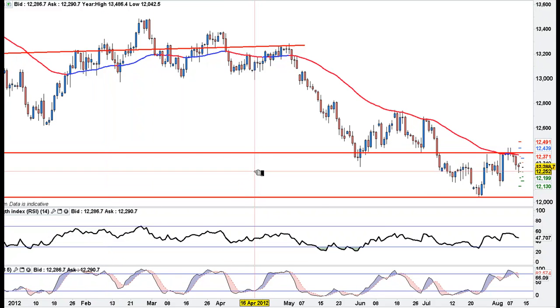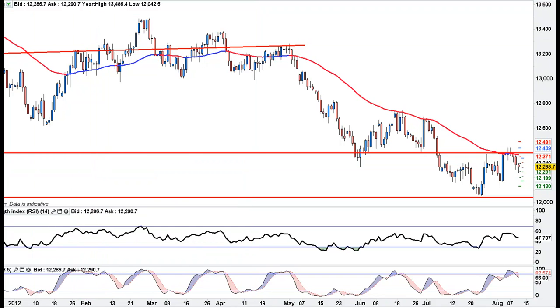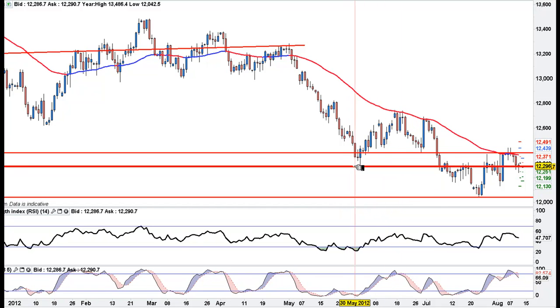We've got a hammer-like bar here on major support. If you now look at this with this extra line I put on from this low here, you can see that hammer is sitting on major support. So a break of that, and we could at least retest 124.